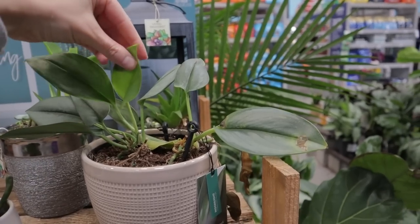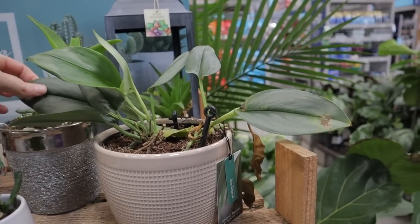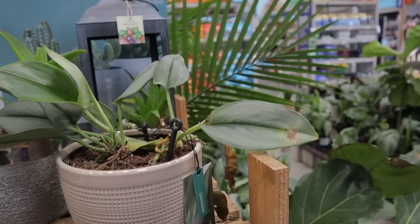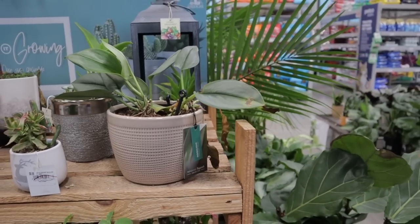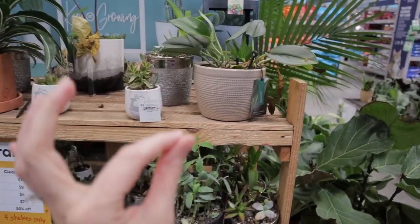I love mine, grows so fast actually, surprisingly. I wouldn't expect this plant to grow so fast, because sometimes the thicker leaved plants can be a little bit slower growing. Not this one. This one grows really quickly. So that's a good deal for anybody. And you get the planter. 10 bucks. That's a good find.